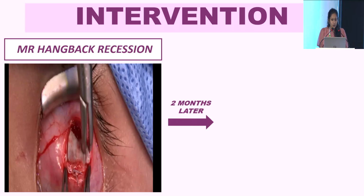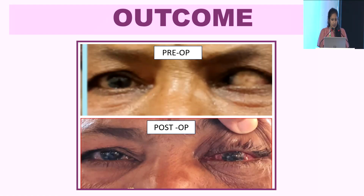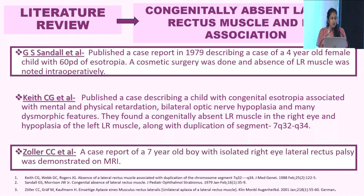So moving on, a two-stage surgical procedure was planned, wherein in the first stage we did an MR hangback recession, and 2 months later, the patient underwent a vertical rectus transposition. A full tendon rectus transposition of superior and inferior rectus was done. This is the immediate post-op image.